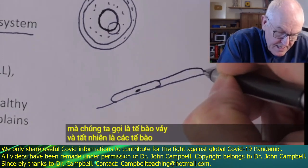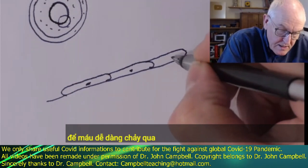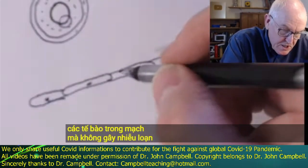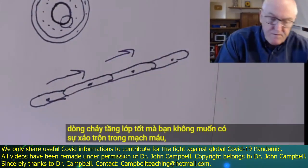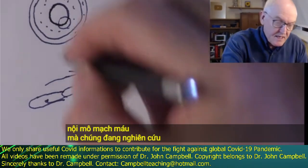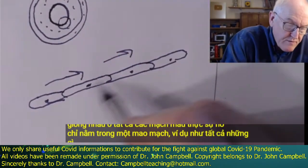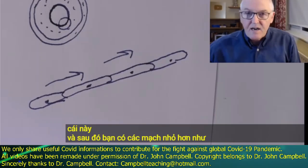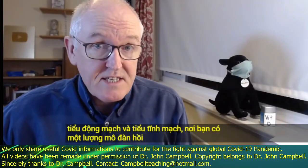And of course, the nice and flat cells, so it's easy for the blood to flow over the cells in the vessel without causing turbulence. You get nice laminar flow of blood. You don't want turbulence in the blood vessel. So that's the vascular endothelium that they are studying. And it's the same in all blood vessels, really. It's just in a capillary, for example, all you've got is the basement membrane and this. And then you've got smaller vessels like arterioles and venules where you have differing amounts of elastic tissue and smooth muscle in the walls.